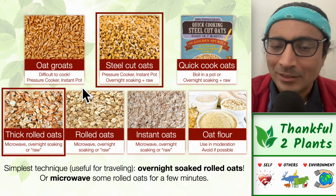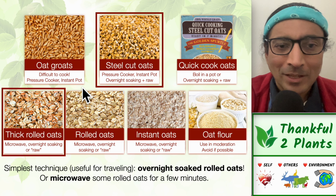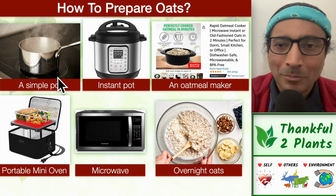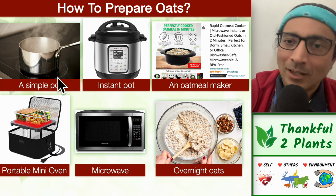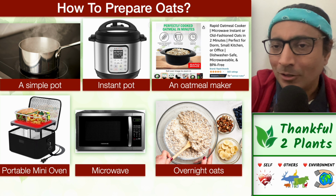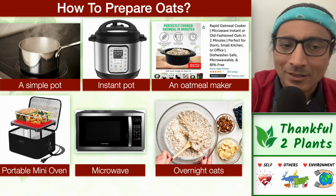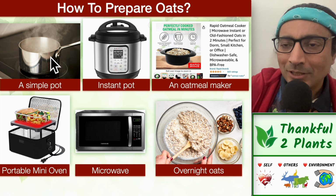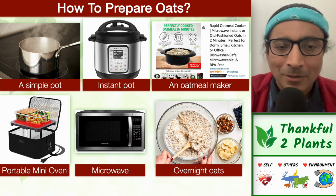So these are the two main things I have picked. Okay, so we can cook them in a variety of ways. But the predominant thing I did for 10 years was simple pot boiling in the morning after soaking the whole grain overnight. This can be applied to all whole grains, not just oats. Then the cooking time reduces. And while it was cooking, I used to chop the fruit and prepare lunch, etc.